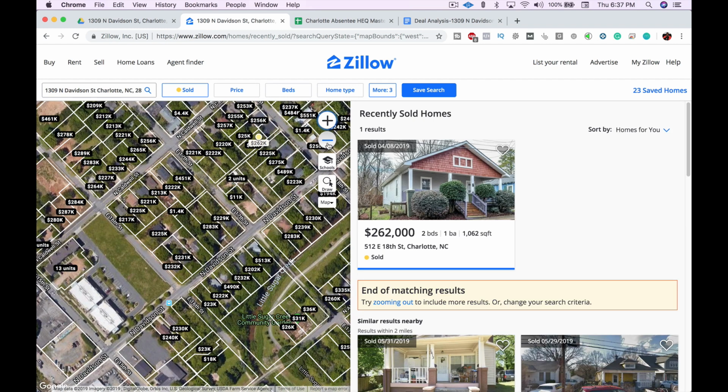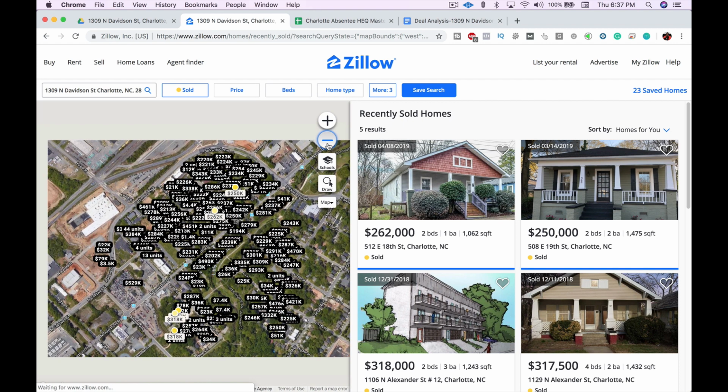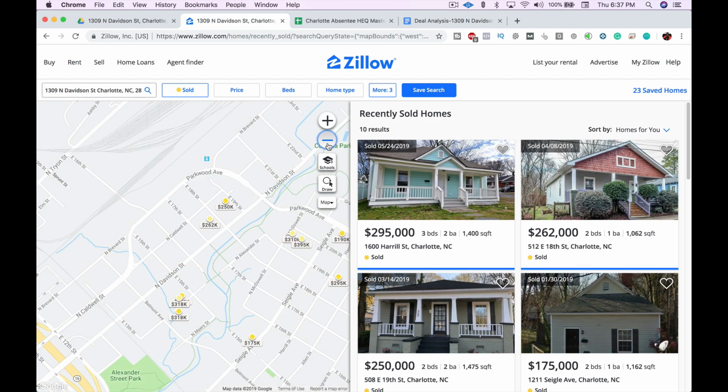I have a lot of people that ask me, hey, Cece, how far should I pull my comparable sales? Should I go a half mile out, a mile out, 0.2 miles out? Really, there is no specific mileage that I use. I do it relative to the landmarks of the property, right? So this is what I mean.